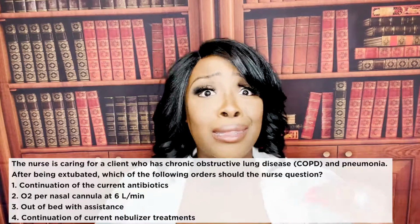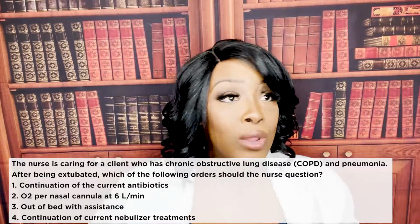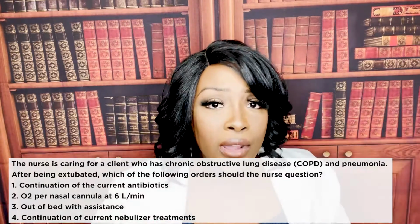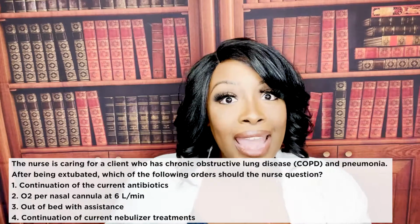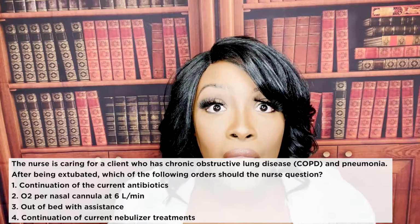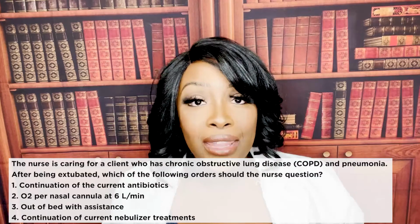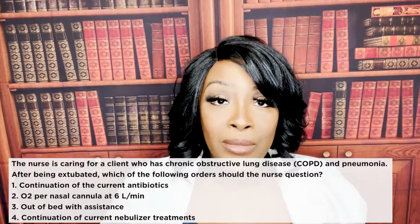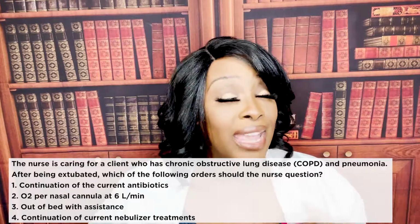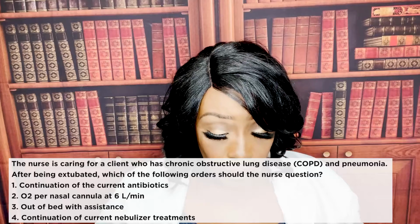Out of bed with assistance? Absolutely. Why? You get that patient moving out of bed. They're going to be doing what? Breathing in oxygen. They're moving. And matter of fact, guys, this is why we get patients moving, to prevent them from getting what? Pneumonia. When we get them out of bed and we get them moving, we're trying to prevent them from getting an infection such as pneumonia, infection in the lungs. So getting them out of bed, that is a priority. We want to clear up that pneumonia.